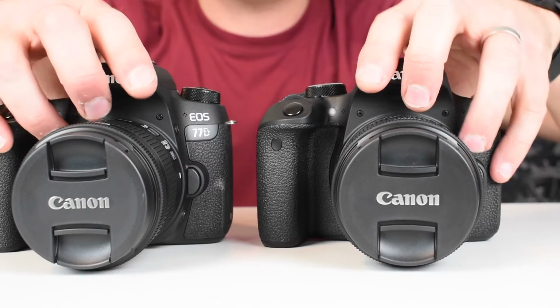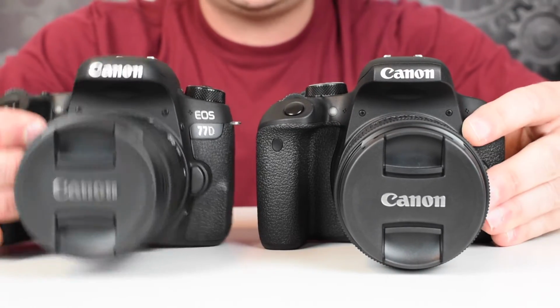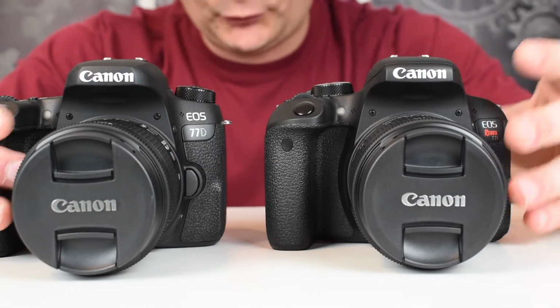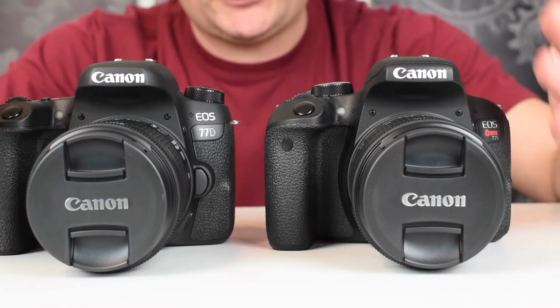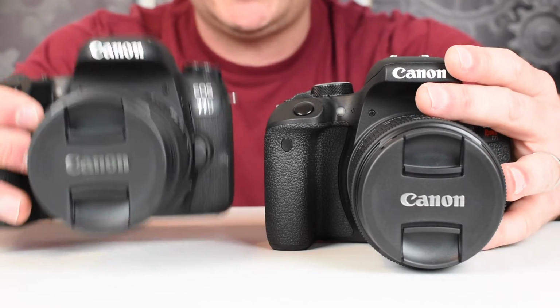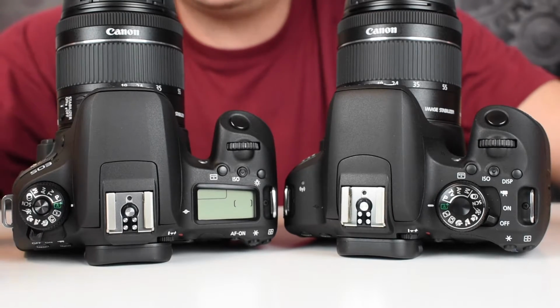Now, as far as weight, the 77D is a pinch heavier. Not much by any means at all, but it's noticeable, but minor, incredibly minor. So if you're thinking about which one to get for travel or anything, you're not going to really notice a difference in the weight. Alright, so let's get into some of the bigger differences.